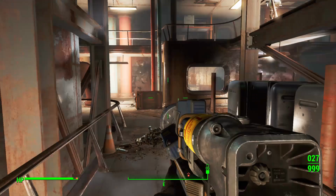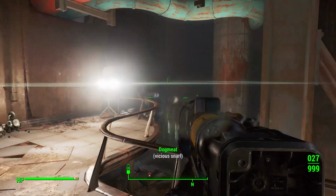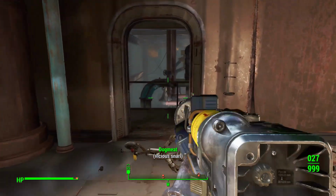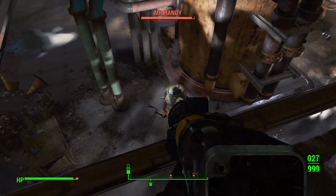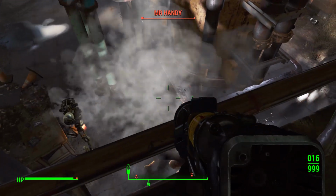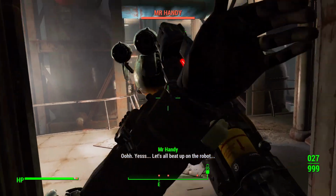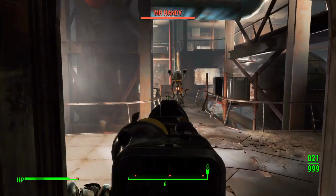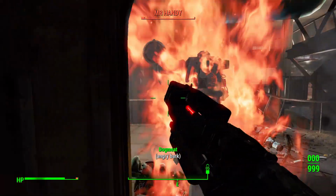Alright, so we just got to get right up there. Excellent. Power relay coil. Oh, God, I hear turrets. Also, where'd Dogmeat go? Ah, he went down there. Okay, because, yeah, I guess he couldn't jump that gap. Alright, Dogmeat, find a way up, buddy. Oh, God, hi. Hello, Mr. Handy. Oh, no, I don't appreciate this. I do not appreciate you attacking me like this.